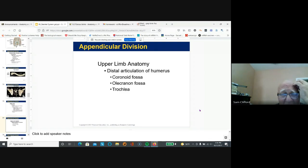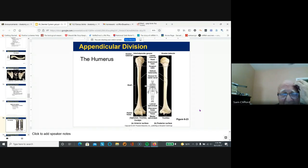The humerus is going to connect to the glenoid fossa. There'll be some questions on, I think, the capitulum, trochlea, condyle. So you should know the basic structures. This is called the surgical neck. When you break your humerus, it usually breaks right here. Then you have the anatomical neck. This is the shaft. So you'll be asked questions in WebAssign on these various parts of the humerus.